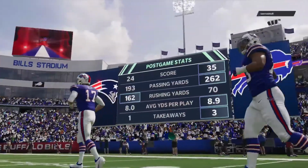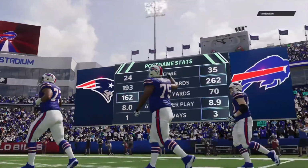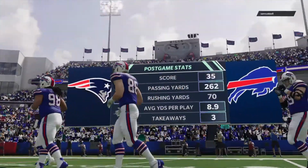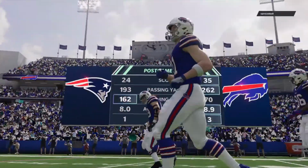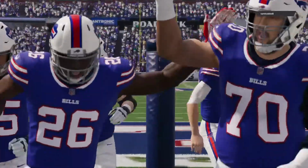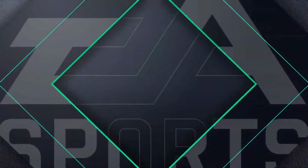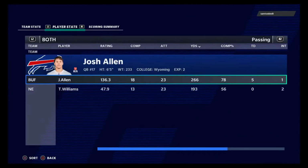So for the Bills, the win here means it'll be a 7-1 first half of the season. And they'll get to stay home again next week as the Seattle Seahawks come to town. Meanwhile, for New England, they dipped to 2-5 now with the loss. And they'll try and turn things around next week as they have a date at MetLife Stadium with the New York Jets.